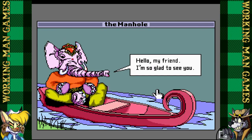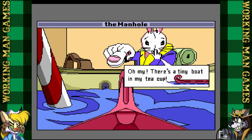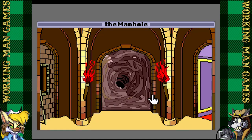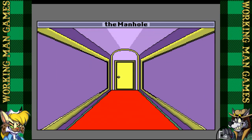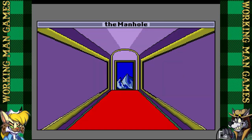There's an Indian elephant on a boat. And now I'm on the boat inside some rabbit's teacup. And the cup has a mouse hole in it. This is like if a pothead made Myst. I guess you'd call it pissed. Let's get out of here before this game makes me deep throat a shotgun.